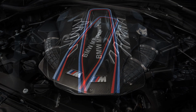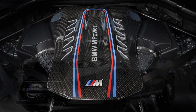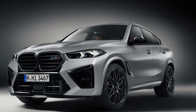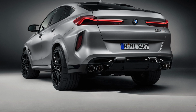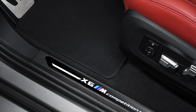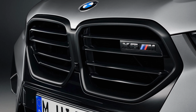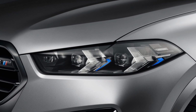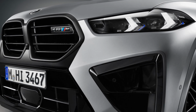The task of relaying drive power to the wheels in a fully variable ratio to suit the situation at hand falls to the M xDrive all-wheel drive system and the active M differential at the rear axle. Instead of just being interconnected with the DSC, dynamic stability control, as before, these two systems also work in tandem with near actuator wheel slip limitation for the first time in the new BMW X5M Competition and BMW X6M Competition, ensuring swift, precise reactions to changes in the driving situation. The result is well-resolved driving characteristics worthy of the M badge, whatever the circumstances.